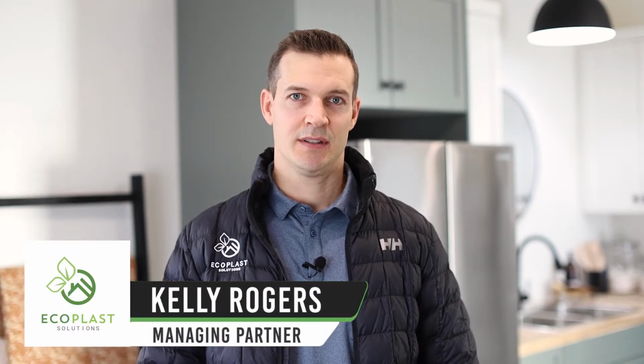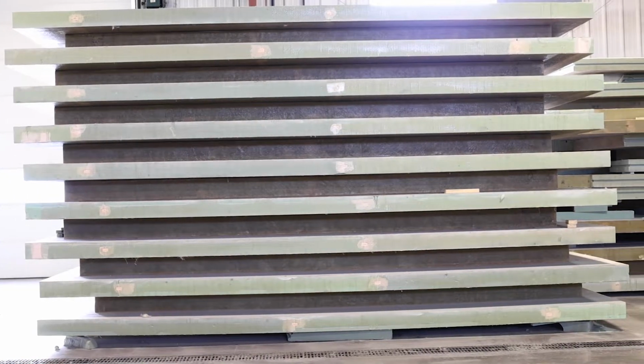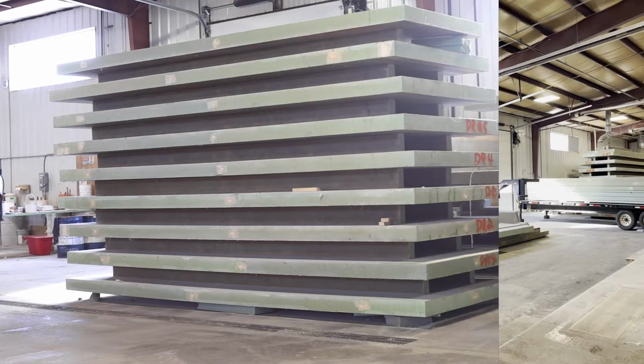You actually manufacture products for an energy efficient home. Yeah, so we build housing panels made from 100% recycled plastic water bottles. We take an extruded closed cell foam that's laminated and made rigid and structural, and then it's engineered into a custom panel that we design into custom homes.